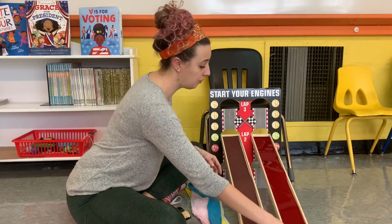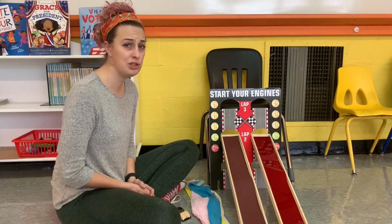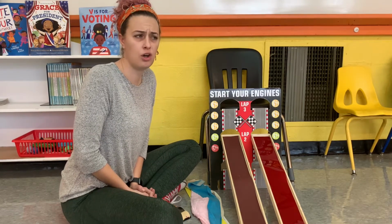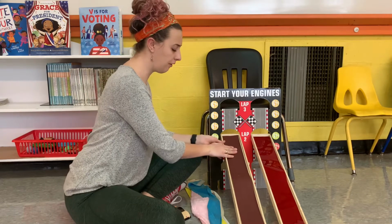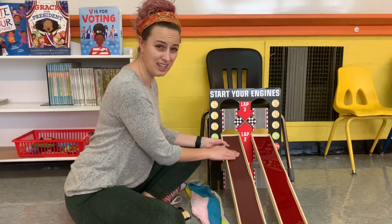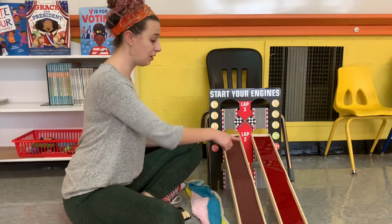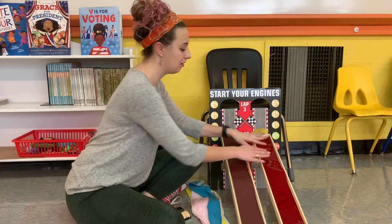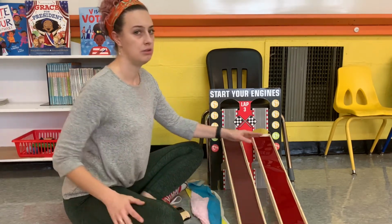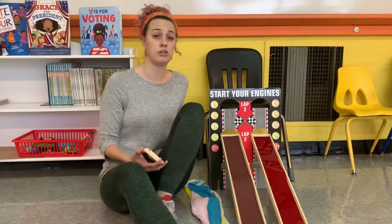Now, I want you to make a prediction. Which ramp do you think is going to be easier for the car to go down? Do you think the really rough side, the sandpaper? Can you hear that? Super rough. Or do you think it's gonna be easier to go down the plastic red slide? Can you hear that? I don't hear anything. All right, make that prediction in your head.